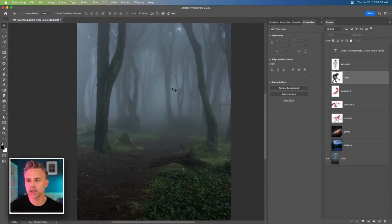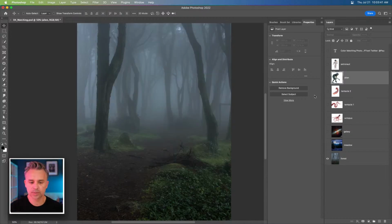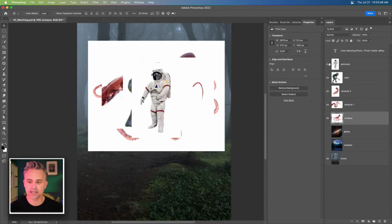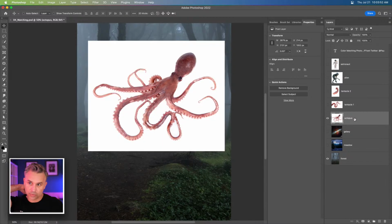So I agree. I like this scary view, it's kind of cool. You could also do this moon view. But yeah, let's first integrate some of these tentacles and this alien and the astronaut into these scenes. So first thing we need to do is cut them out. Should be super easy, right? So we'll go to Octopus.